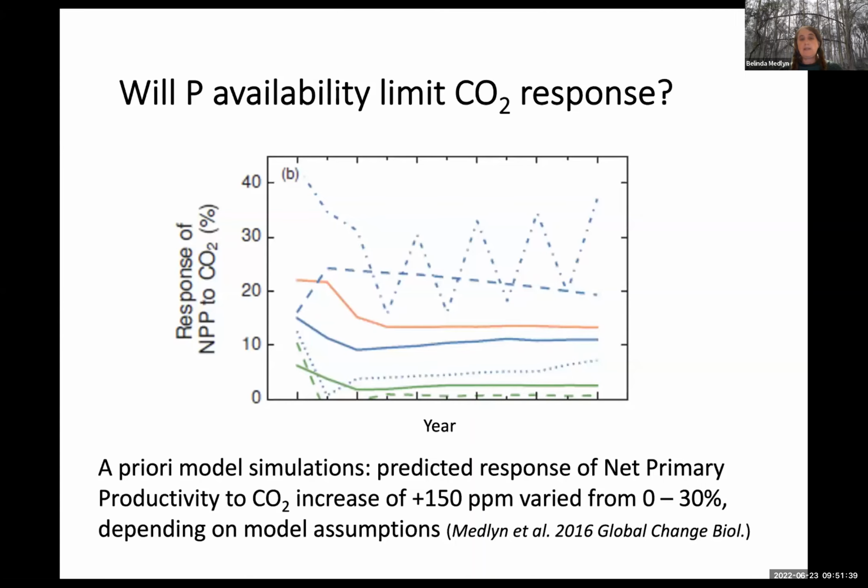And so what you see here is the range of predicted responses across 7 different terrestrial ecosystem models. The 2 in green were the 2 that were phosphorus enabled. And so you can see at that point in time, there was a prediction that phosphorus availability would likely limit the CO2 response. And this was a really useful thing to do at the outset of the experiment, because it enabled us to really lay out what the alternative competing hypotheses for the experiment were, and to design our measurements to make sure that these different hypotheses were addressed.